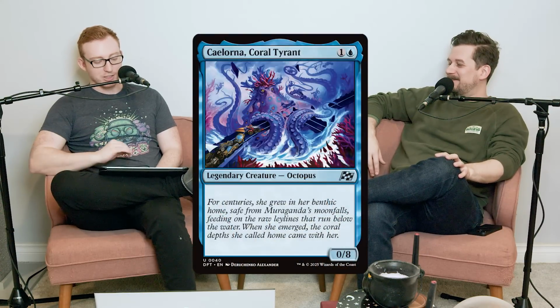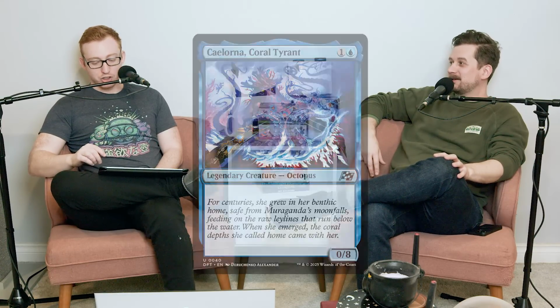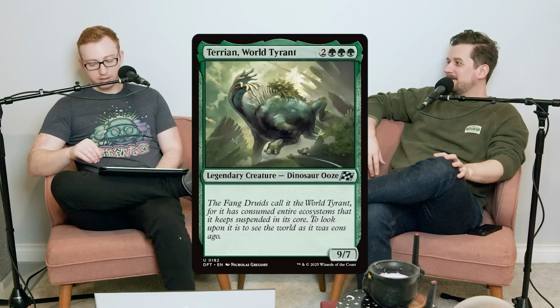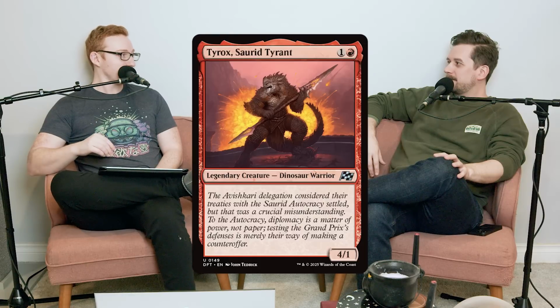No. All right: one and a blue, a 0/8 legendary octopus creature. Yeah, that's a beefy boy. Then there's two and three green for a 9/7. That's big, that's a big, big boy. We got a one and a red, it's a 4/1. A 4/1 for 2 mana. Yeah, I'm into it. That's all I'm saying.